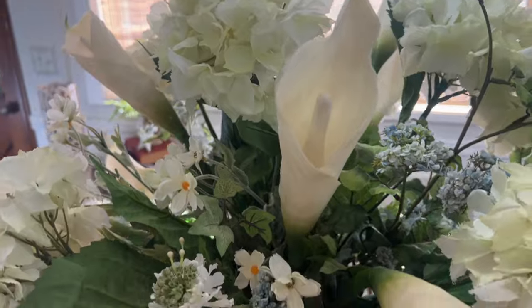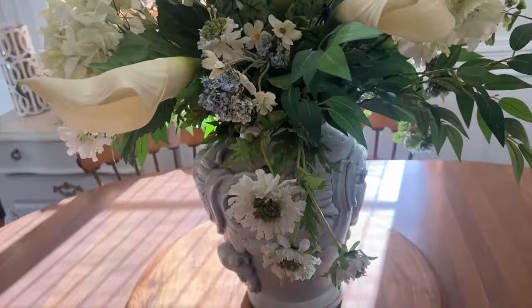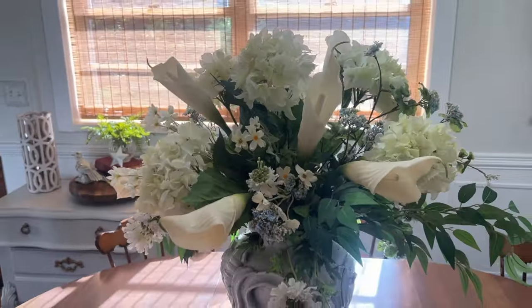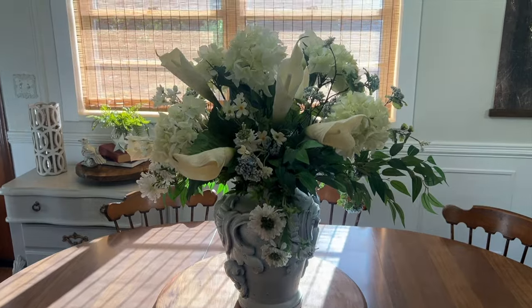Friends, I absolutely love this arrangement. I think it is so gorgeous. My sister added these calla lilies and hydrangeas, and it's just the perfect summer touch. It's elegant and yet screams summer.